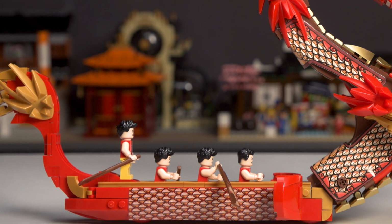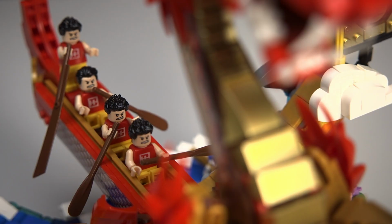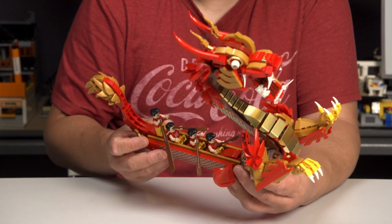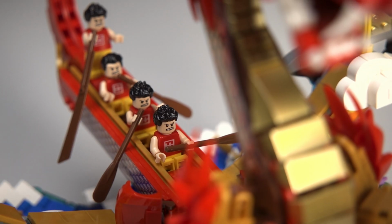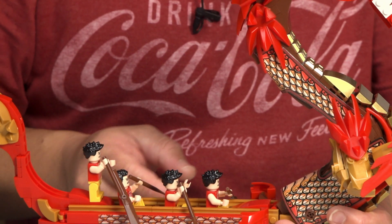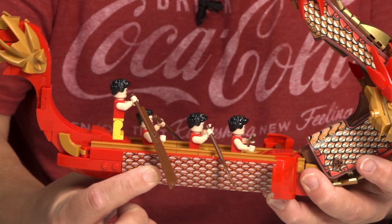Now we come here to the bottom part of the boat, which is really thin, but you can fit the figures in there. The set does come with figures. They're all exactly the same guys, and they have the Happy Build logo on them. There they are. Look how angry they look. They're rowing the boat so angry. So you got 4 of them there, and then on the side, that's a sticker, a long sticker.